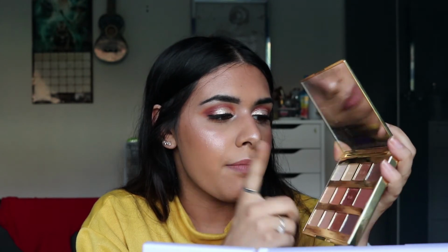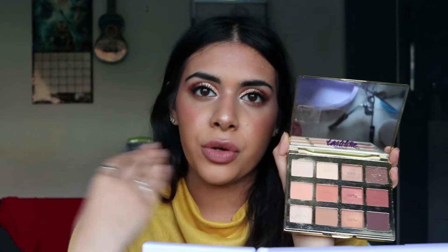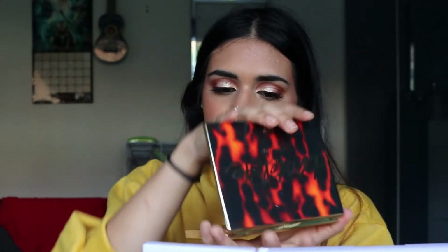They have your matte shades. They have a good amount of mattes to shimmers. They haven't just put tons of shimmers and no mattes, or too many mattes and not any shimmers, if that makes sense. And they've just really done well with this palette. I do really love it. The formula is incredible. Tarte are definitely one of my favourite brands.